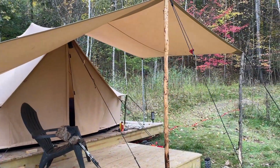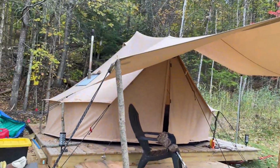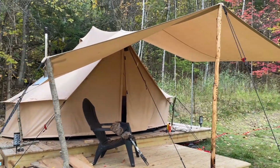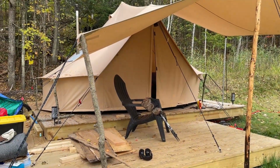So we knocked off a couple of maple limbs, shaved them down, put some screws in the top, and they make wonderful stakes for the awning. And we were able to bring it up right level. So it worked out very well, but now it's time to say goodbye.